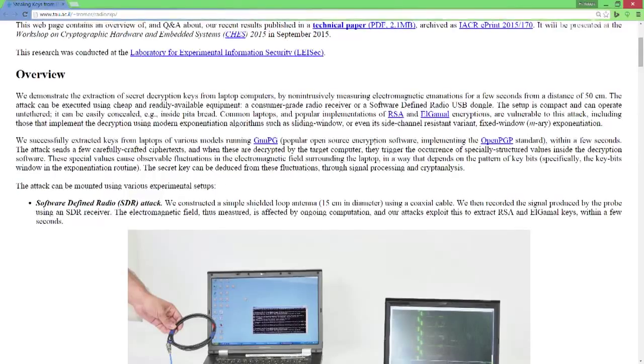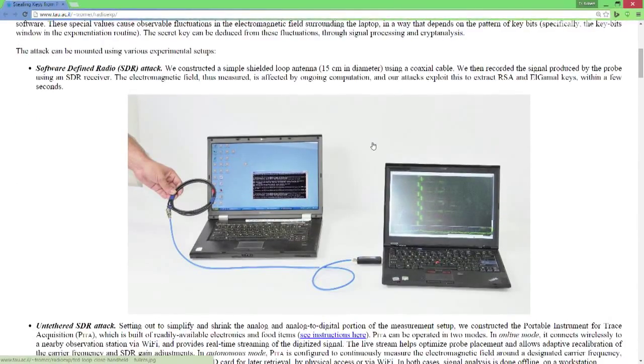So this is an early look at a paper that will be presented at the workshop on cryptographic hardware and embedded systems this coming September 2015. Some beautiful engineering on the part of these researchers. And quoting from their page, they said, "We successfully extracted encryption keys from laptops of various models running GNU PG, a popular open source encryption software implementing the OpenPGP standard, within a few seconds. The attack sends a few carefully crafted ciphertexts."